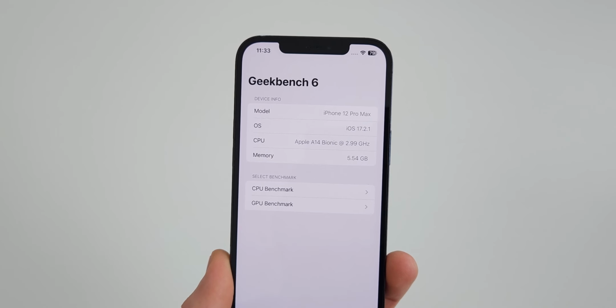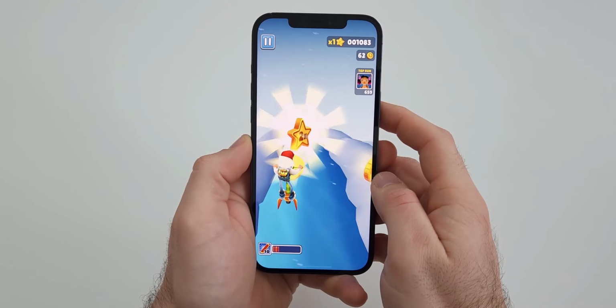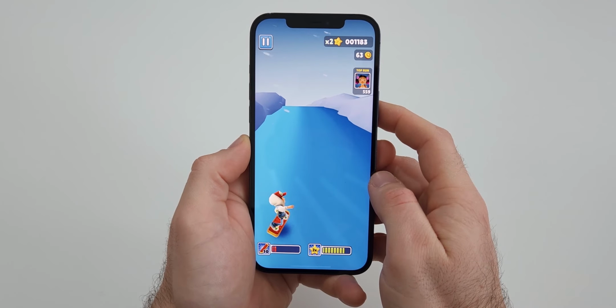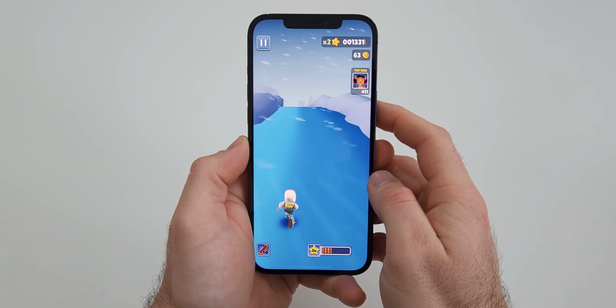This device is powered by the Apple A14 Bionic chip which is still really good. Apps open very fast and even with games I never had any problems. Despite the fact that it is a 3-year-old chip, the A14 Bionic is still very capable.